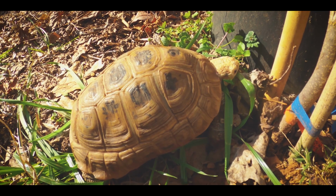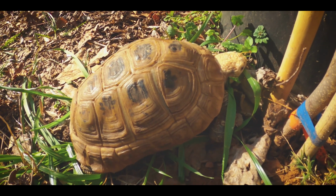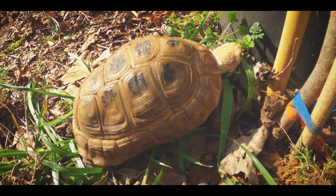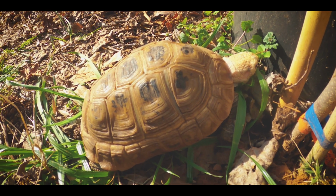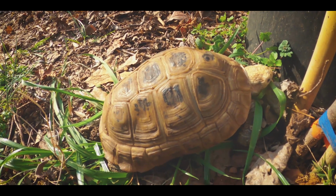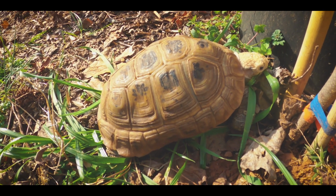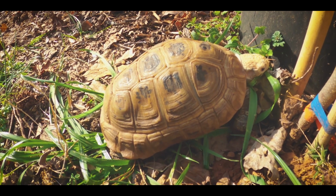They don't get large. They're very similar in care to a Redfoot or a Yellowfoot, but they stay on the smaller side, about the same size as a cherry head Redfoot tortoise, which might have a maximum size of 13, 14 inches, but most of them average much smaller than that. Most of the elongated tortoises, I don't know if I've seen one over 12 inches, and I've seen a bunch of them. Anybody that maybe has seen larger ones, leave it down in the comments. I'd love to hear about that.